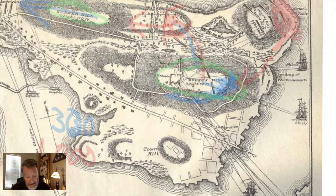Now, at the end of the day, the British still do control this whole area here. And that's important because now the Americans can't put their cannons up there, but the British have lost a huge number of officers. Battle of Bunker Hill, June 17th, 1775.